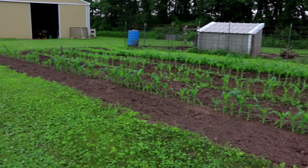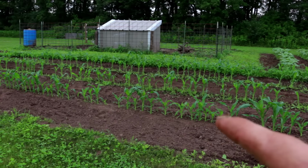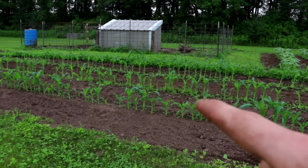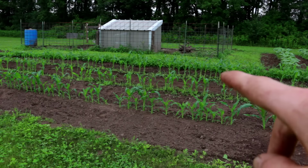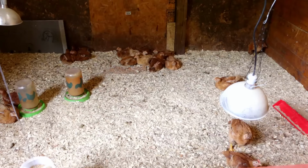And then I've been spending a little bit of time going through and weeding some of this corn here. The first row was done a little while ago, so that one's looking really nice, but I have to go back through with the hoe on these two rows, and I still have to do the big bulk of it on that back row. So you can see here's some of our meat birds.